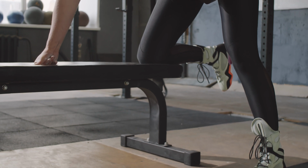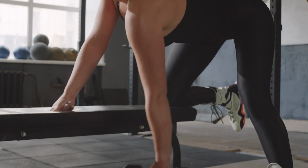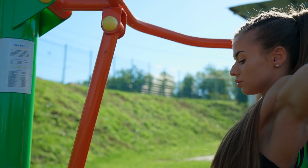These are some exercises that you can use to turn your lats wide like the wings of a bird. I rest my case. This was all for today.